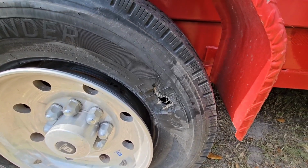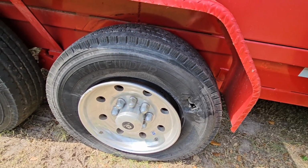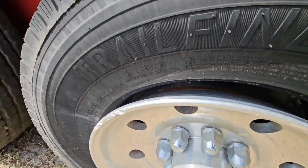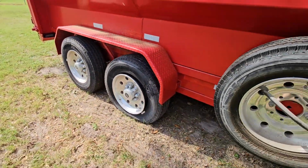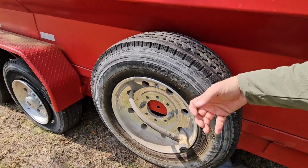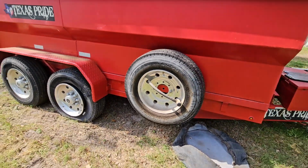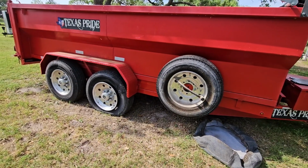So this is a J load range tire. This thing is absolutely a beast of a tire, and the Alcoa wheel is pretty dang damaged, but the internal bead isn't, so I think we're okay to reuse that. Thankfully, folks at Texas Pride included an Alcoa spare with the same tire on it, so we're just going to get all this mounted up. But just want to give you an update on the drama taking place this morning.